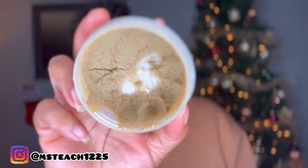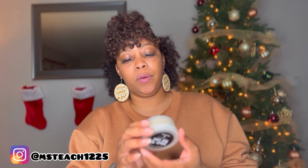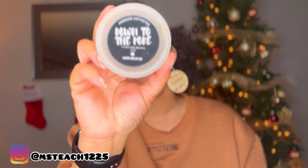Next up, we have a goodie down to the pore. This is the Turmeric Deep Cleansing Scrub. Show you what this one looks like. Got about 2, maybe 3 more uses of this one. This one is made with kale and clay, glycerin, sunflower seed oil, arrowroot flower, aloe vera oil, potassium, ground jasmine rice, turmeric powder, and some essential oils. Another must add to your Christmas wish list.